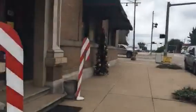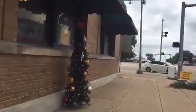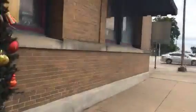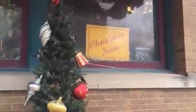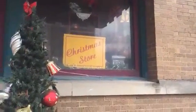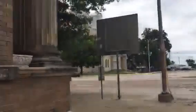And there's the Christmas store. Yes, we have a year-round Christmas store here in Hillsboro. So if you ever need Christmas decorations in June, you can come here. Yeah, 365, that's what I was trying to say, and I was going to say 24 hours a day. What? I guess the heat's getting to me.